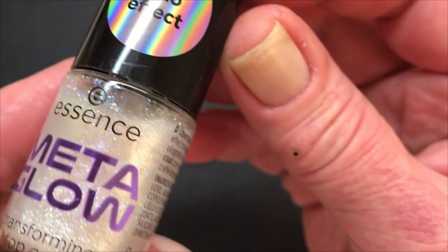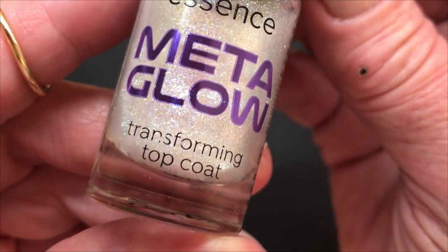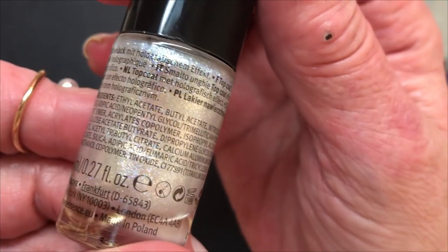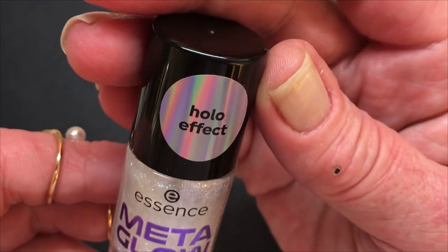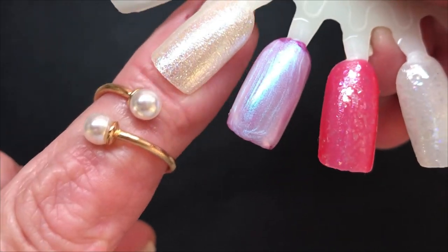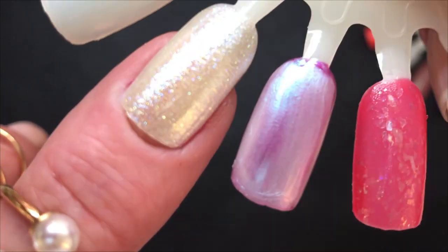And I found another Essence also. This one is Holo Effect Transforming Top Coat. Yeah, so this one doesn't have a name. It's just Transforming Top Coat. Normally they have names, but this one is just like this, Meta Glow. So this one, I've already swatched it and it looks like this. It's really gorgeous.